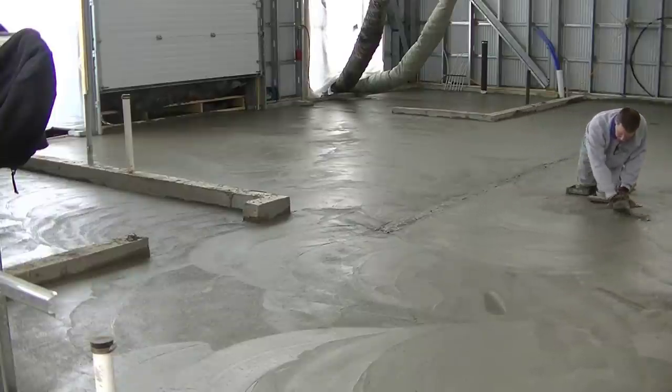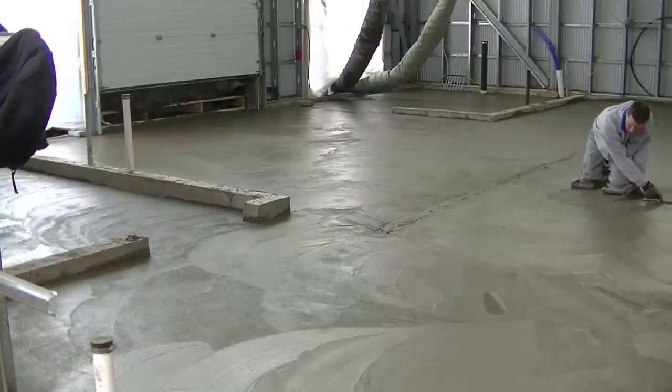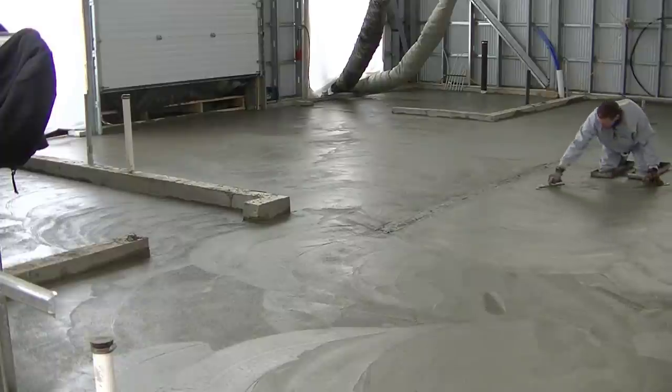This floor is going to end up being for a brewery. That's why they needed all the floor drains in here. So there were 3 trench drains, and there were 3 other drains in those little sections you see on the left and the right, and then one in the other room. So there were 6 total drains.